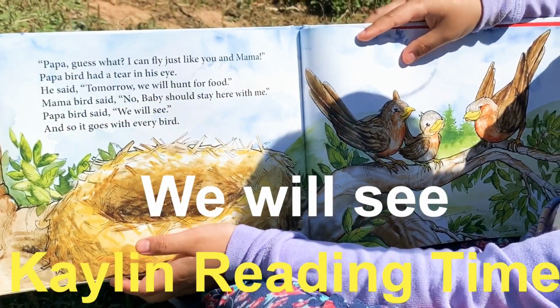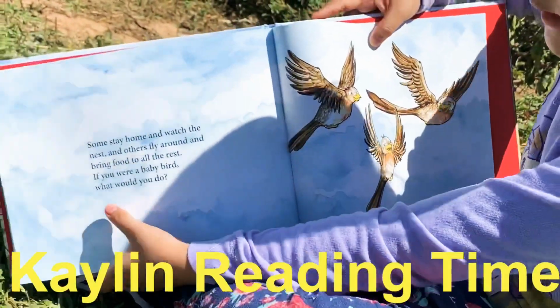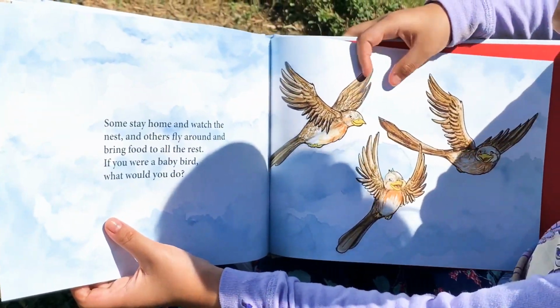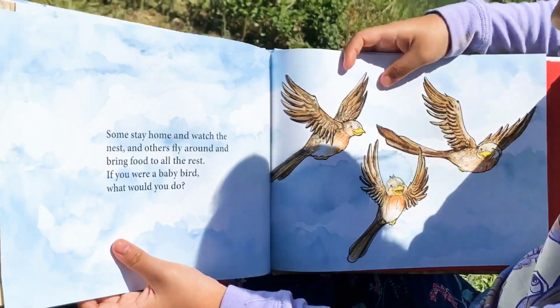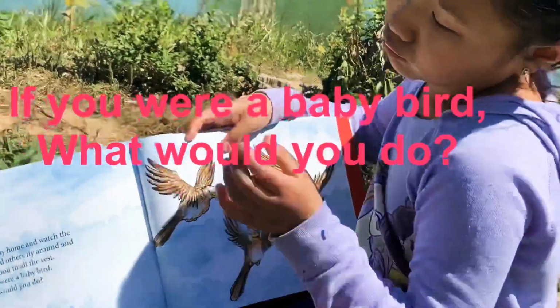And so it goes with every bird. Some stay home and watch the nest, and others fly around to bring food for all the rest. If you were a baby bird, what would you do?